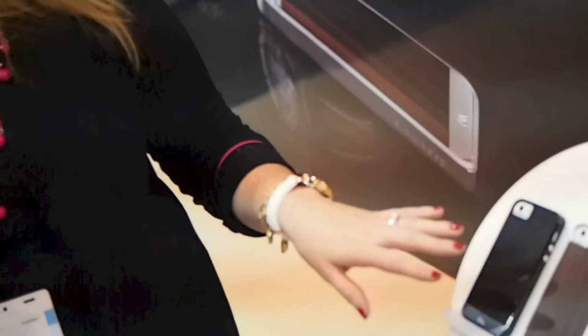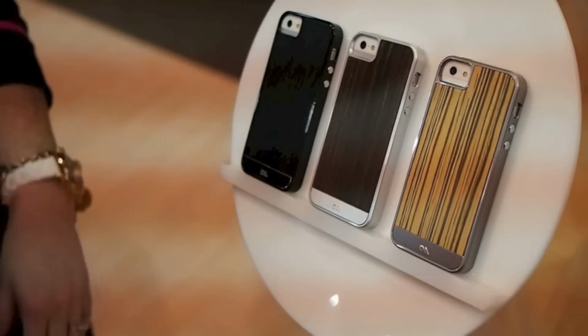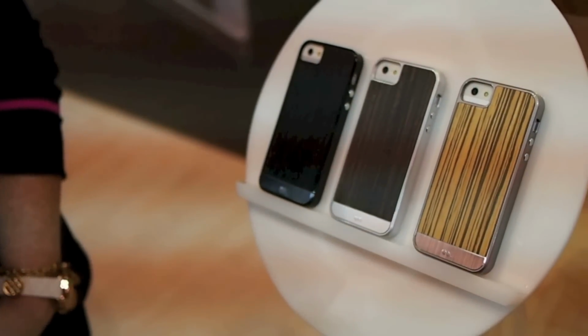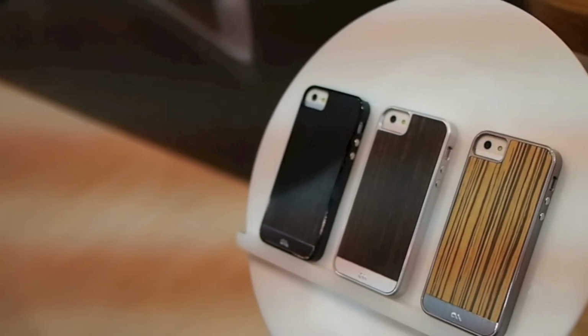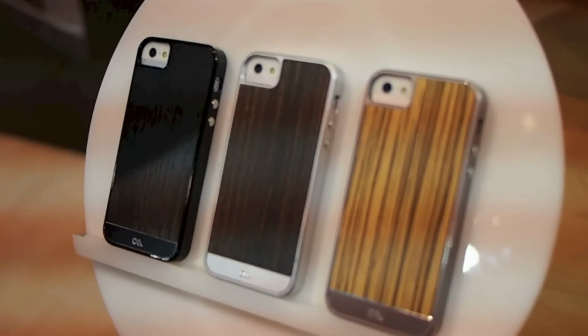Absolutely, it does. We're using 100% natural materials, so these are natural woods. We have a blackened ash, a rosewood, and a zebrawood, and we actually source these woods from different areas of the world. So North Africa, Asia, blackened ash is from North America. And that can't have been easy to get productized, right? It wasn't. It's been a year in the making trying to figure out how to source these materials and how to be able to make them in mass quantities, in all honesty.